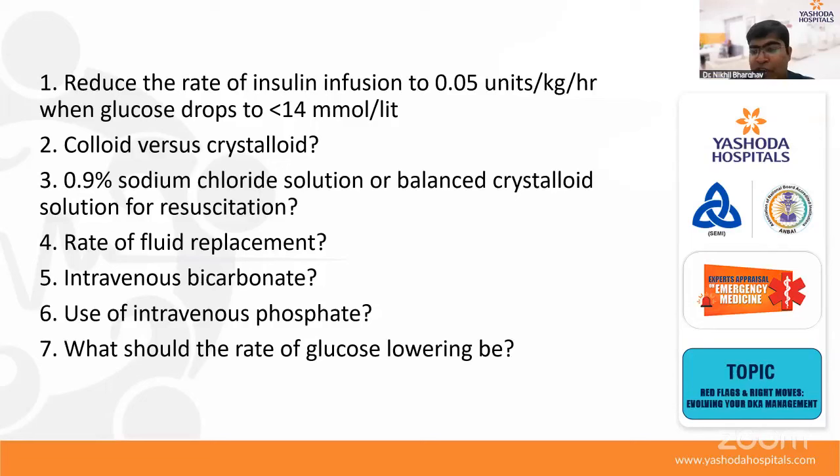The advantage of RL is that it is a balanced electrolyte, so the chances of electrolyte imbalances are lower, and there is a lower incidence of hyperchloremic metabolic acidosis. But there is a disadvantage: it has insufficient potassium if used alone, and you need to supplement potassium later on. It is also not commercially available everywhere, and it is unfamiliar, not routinely kept in departments sometimes.